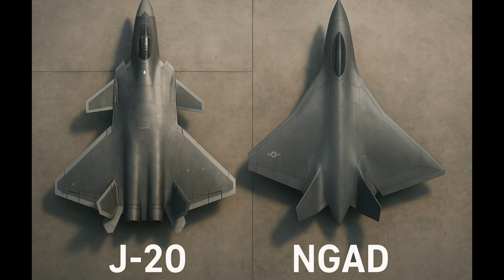What really separates NGAD is its network capability. It's designed to work with collaborative combat aircraft, loyal wingmen drones, which extend its reach, perform decoys, suppress enemy air defenses, or act as additional weapons platforms. Pilots in NGAD will receive input from onboard AI copilots, which assist in managing data overload, target selection, and tactical decisions. Human-machine teaming is central to NGAD's combat effectiveness.